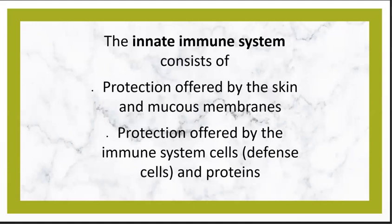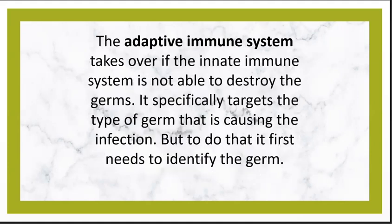The innate immune system consists of protection offered by the skin and mucous membranes, and protection offered by the immune system cells, defense cells, and proteins. Please remember the word protein when we discuss how to boost your immune system a little bit later on.